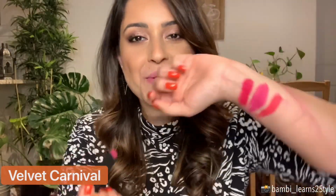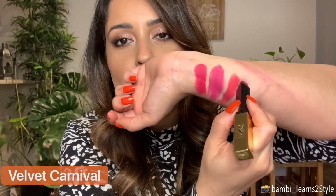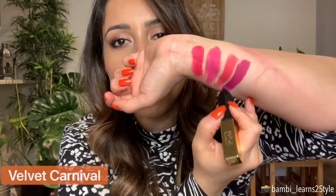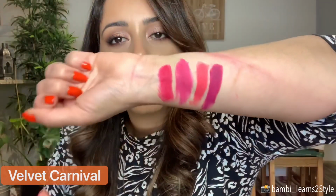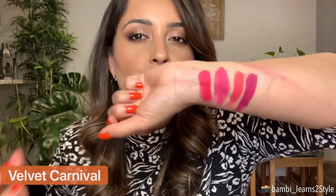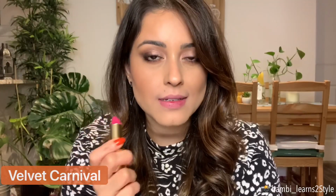And another one that I have, which I know for a fact that it's going to be really different, is this YSL number 4 shade. But this is this fuchsia shade. And this is more berry and much more darker. And Velvet Carnival is this really beautiful Barbie, dark Barbie pink shade. I think that would be the best description for this one.